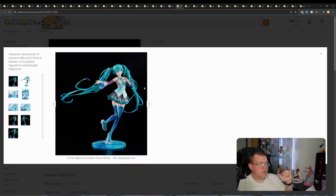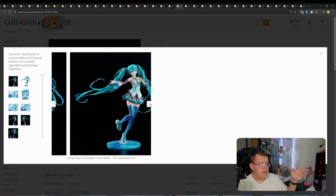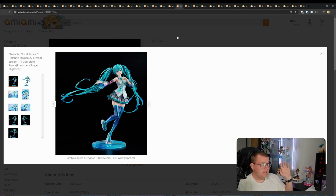And I love the shimmering on the sleeves. This purple going to the see-through looks really nice as well. The tights look really well done. Outfit looks amazing. It's just going to be whether, and you're going to want to watch out with those hairs or the pigtails. It looks like they're going to be quite easy to break.